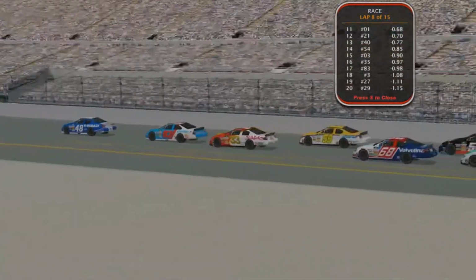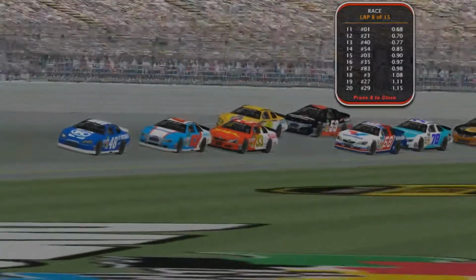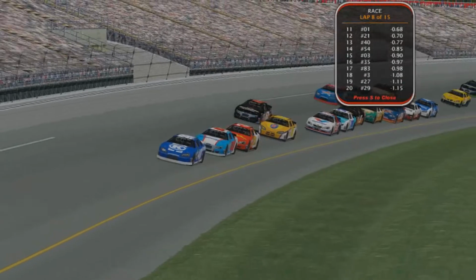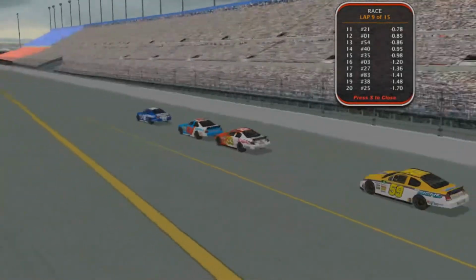Build his reputation back up and prove that he can compete for top 10s, maybe he even wins, because he was very strong, especially if the road course was running top 5. Until stuff got into his way.